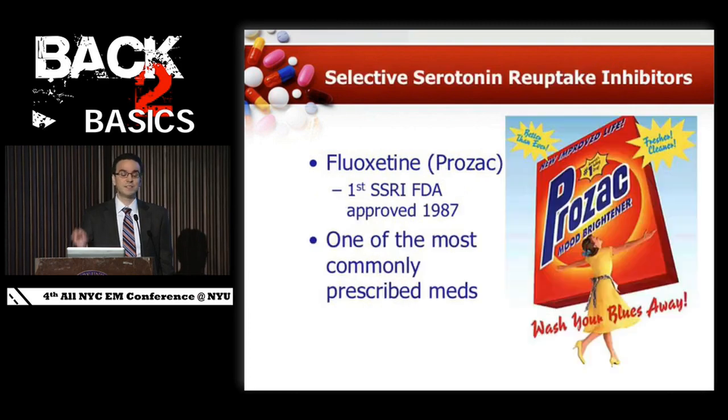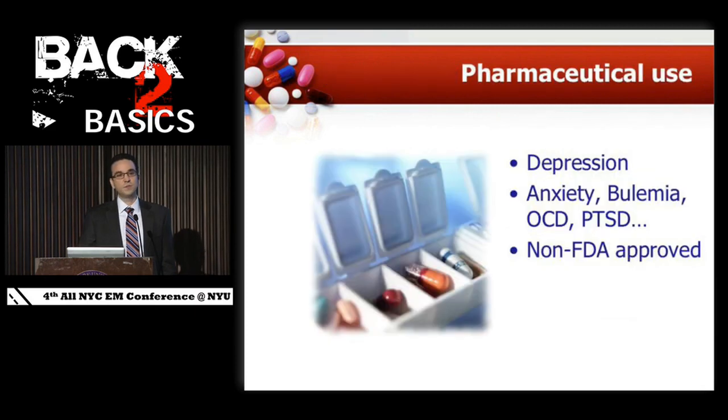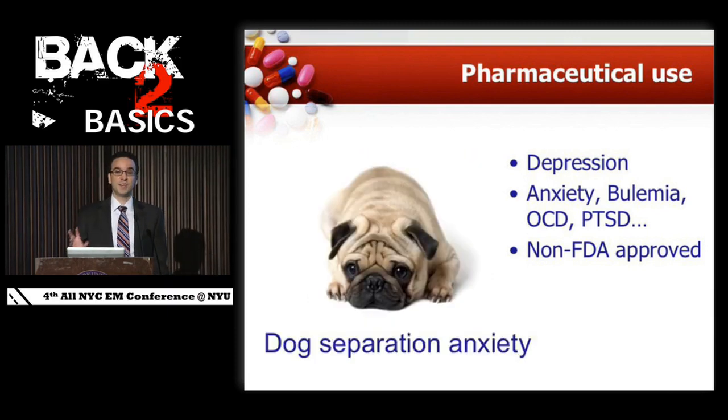What we know is that selective serotonin reuptake inhibitors are one of the most commonly prescribed medications out there. Since the advent of Prozac in 1987, it's usually number 1, 2, or 3 as far as commonly prescribed medications. We know they're used for depression, anxiety, many FDA-approved usages and non-FDA-approved usages. And I just recently learned that it's also used for dog separation anxiety. So if your dog's always barking when you leave, you might throw them a little Prozac before you go to work.